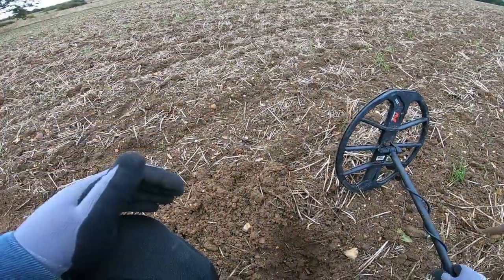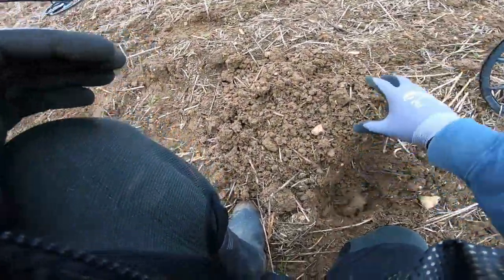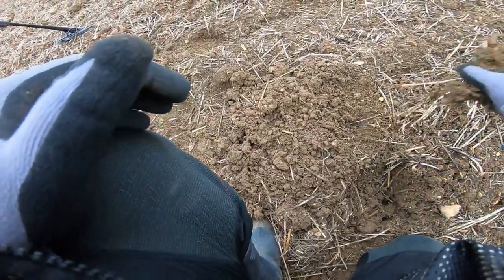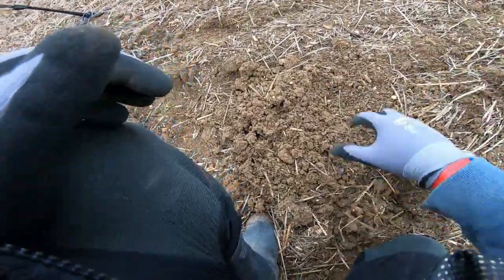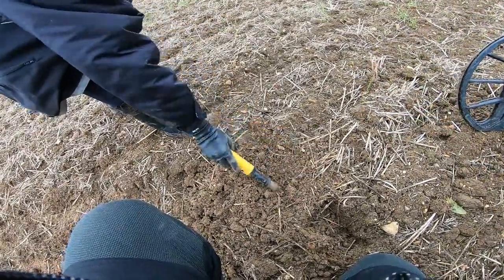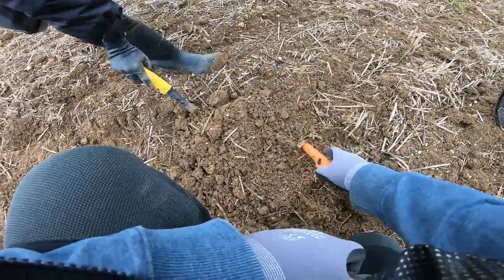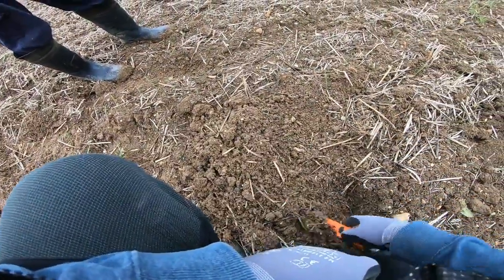Right. New field. The field I got my bronze unit off of. I was having this trouble last time. I could never find it. Even though you can pinpoint it when you detect it, you just can't find it. That's definitely where it was picking it up from there.